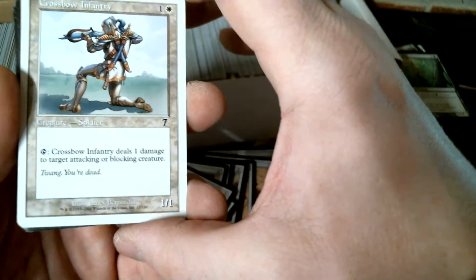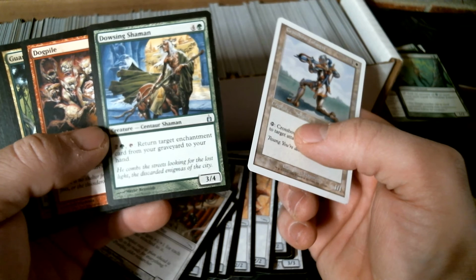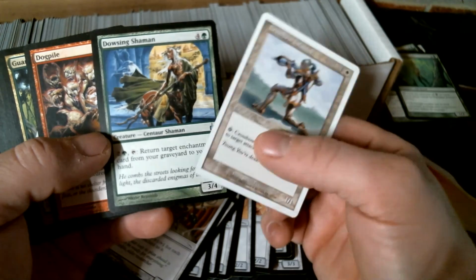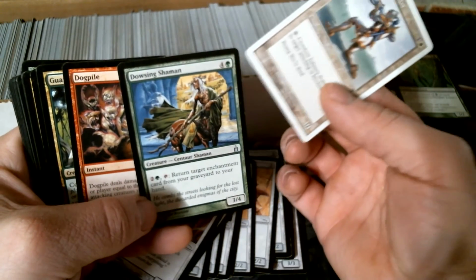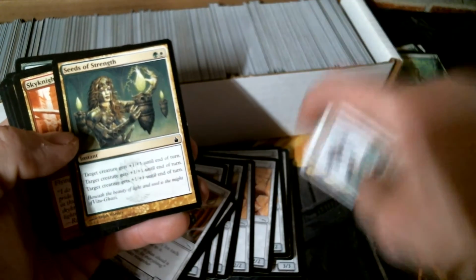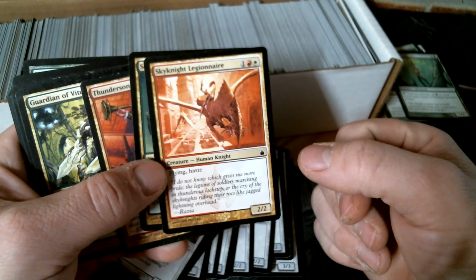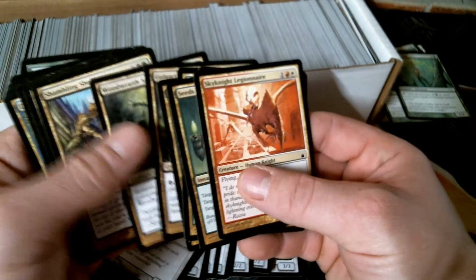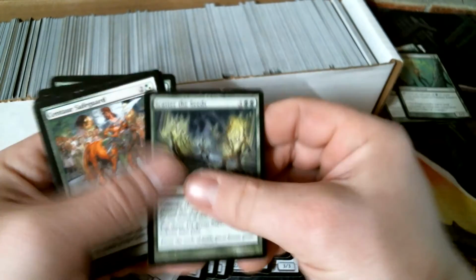Uh-oh, that's white border. Too bad, it's Crossbow Infantry. See, just not quite there. I think they put the casting cost up that high for the ability, and then they probably made the body. I don't know. That was kind of neat. I believe Skylight Legionnaire is the only card to be printed in all 3 Ravnica blocks, if I'm not mistaken. We're going to call what we're in right now a block because, let's face it, it is 3 sets on the same thing.